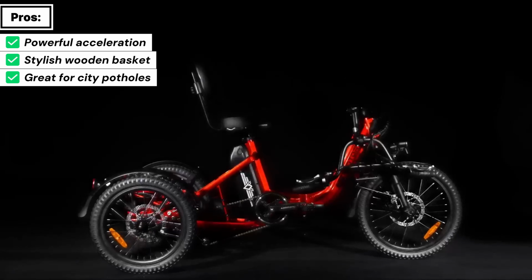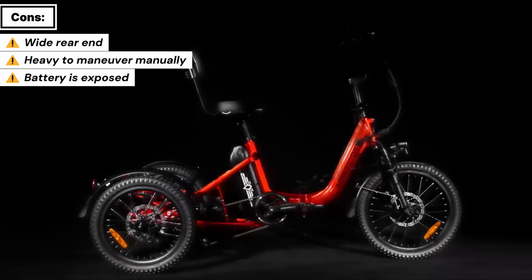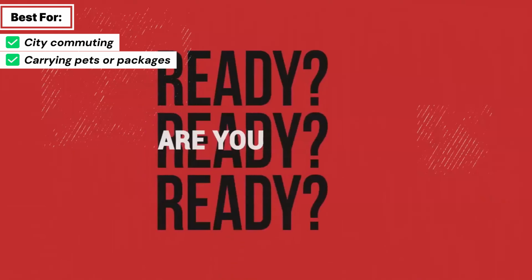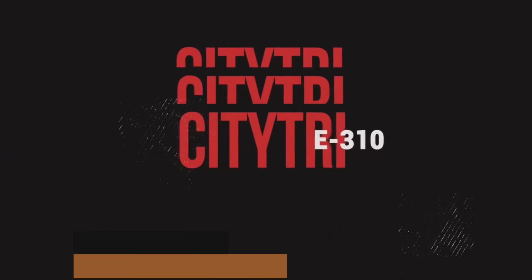It comes equipped with a whisper-quiet motor and a highly intuitive digital display that tracks your speed, battery life, and distance at a glance. For anyone living in a bustling metro area who wants a safe, eco-friendly way to zip to the coffee shop, the gym, or the office without dealing with parking nightmares, this is your perfect match.